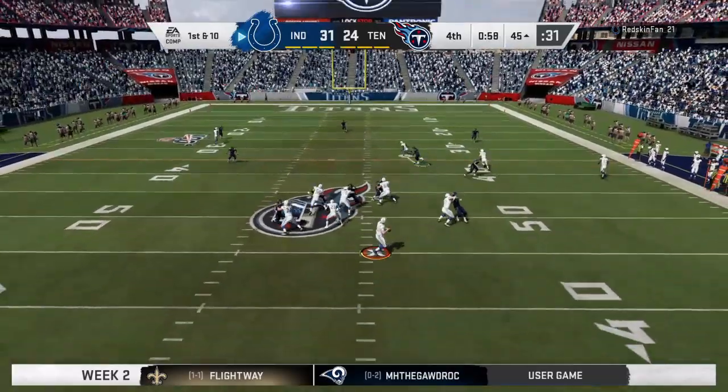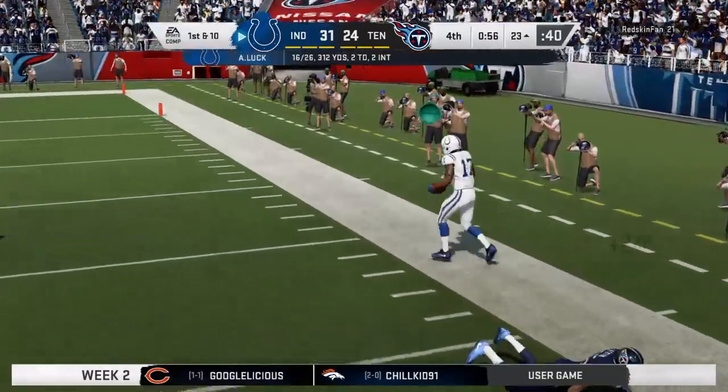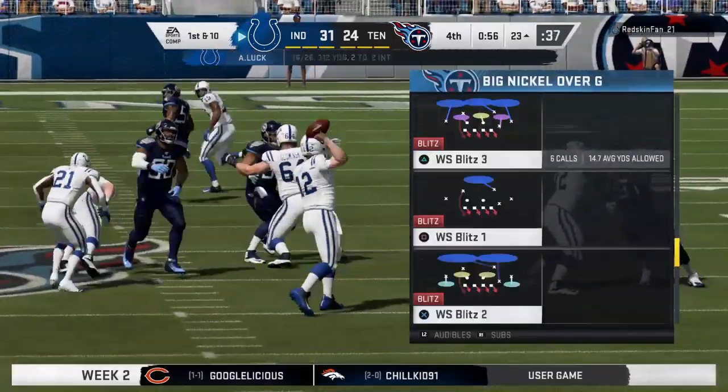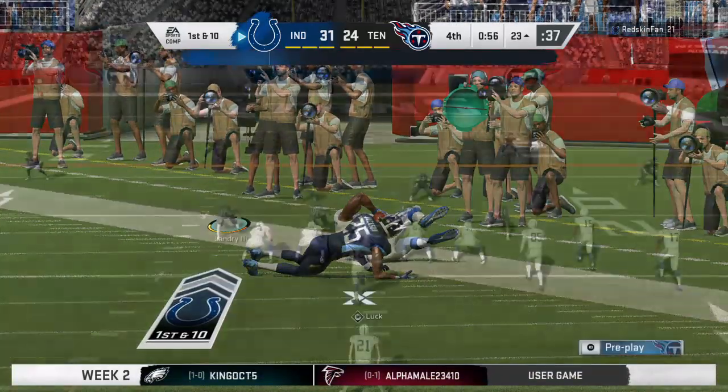They go back to the air here after the INT on the last drive. And this one complete right side to Funchess. And he takes this just a few yards shy of the red zone before going out. A good pickup there at 22.